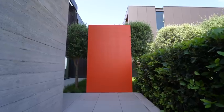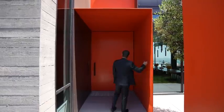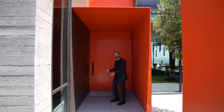And this is really interesting. We have this freestanding steel panel in this gorgeous orange color. Same with this covered entry. Again, all steel that cantilevers above the front door. And now let's go inside.